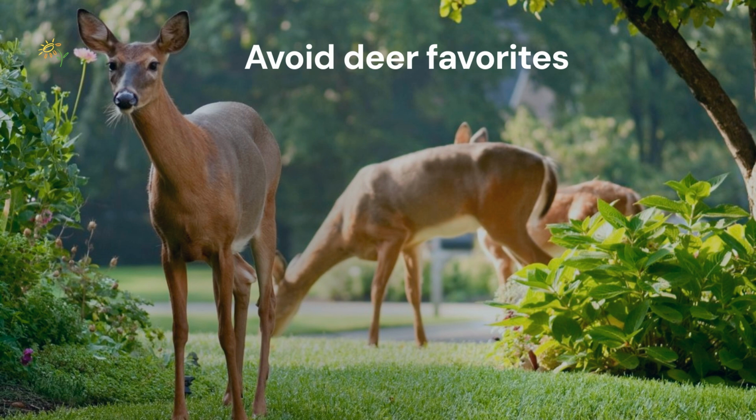While plants and garden features can attract deer, their preferences change due to local conditions, food availability, and behavior. Those living in deer-prone areas might choose less appealing landscaping or use deterrents to prevent conflicts.